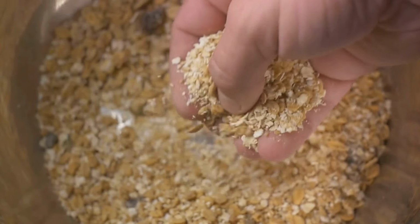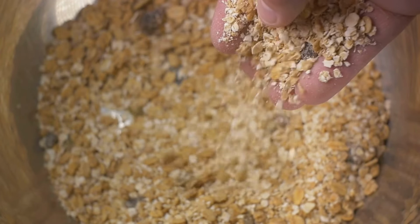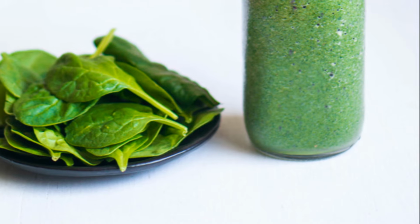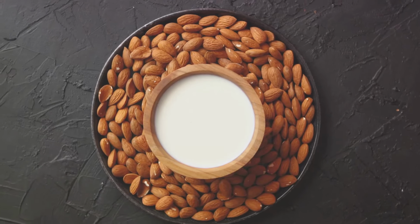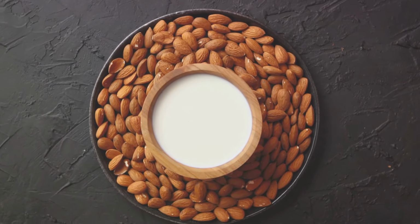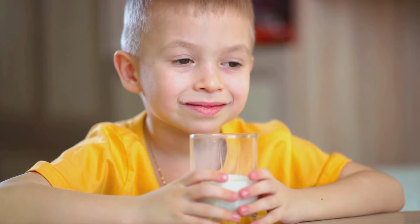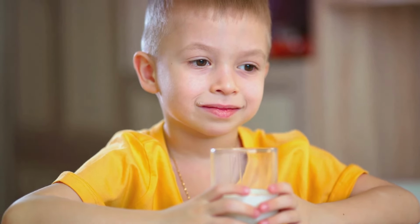Oats, for instance, are packed with iron, which can help combat anemia, a known cause of low milk supply. Spinach, on the other hand, is rich in calcium and folic acid, essential nutrients for both you and your baby. Almonds, boasting healthy fats and proteins, are another great choice. But remember, it's not just about what you eat, but how balanced your diet is. A well-rounded meal plan ensures you get a variety of nutrients, all playing a vital role in milk production.